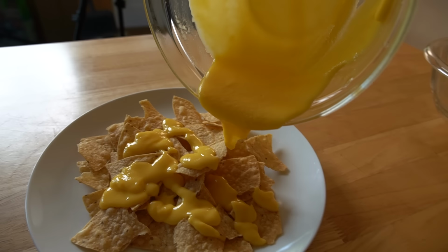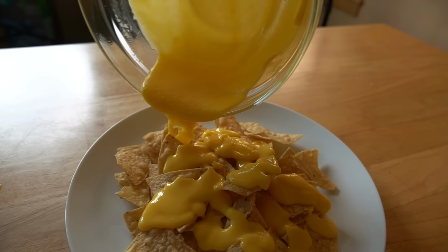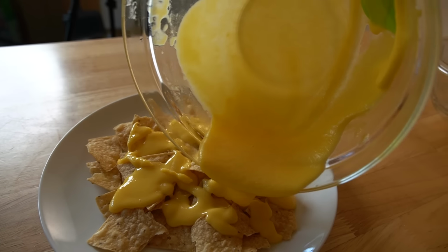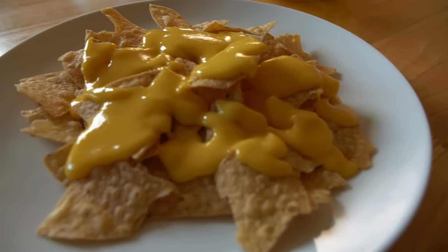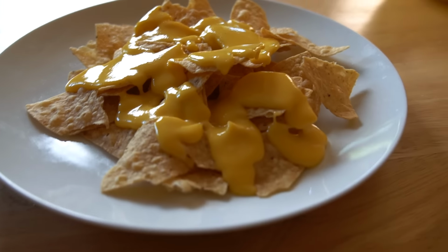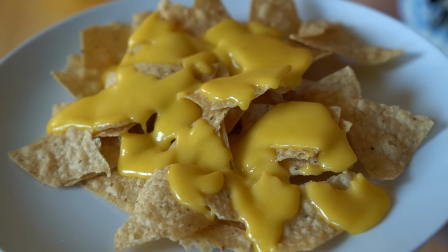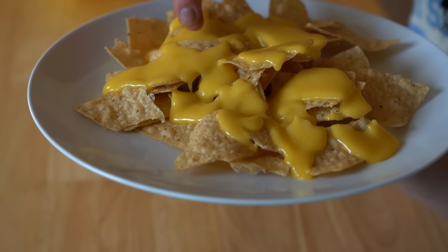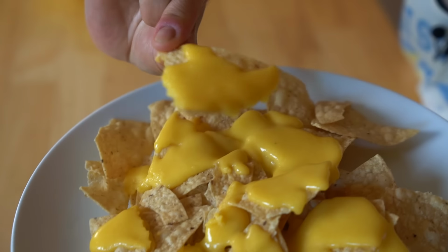Ooh-wee. Oh my, look at that. That looks delicious. So shiny and glossy. Gorgeous. All right, my lovelies, it's finally time to taste this. Look at that. Look how amazing that looks. This one right here. Are you lots of cheese person or a little cheese person? Okay, let's go for that. All right, my lovelies, Alka-Seltzer and cheese.